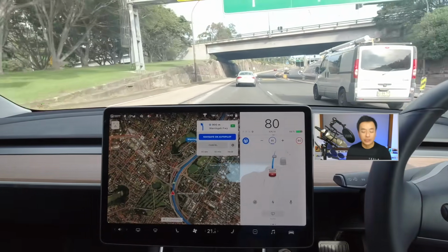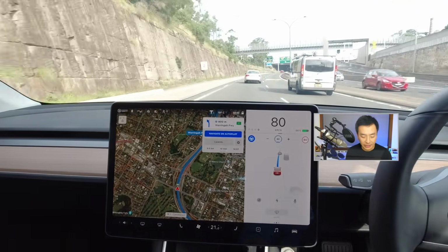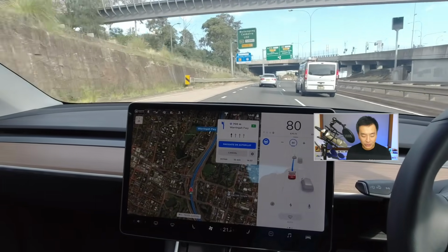Now this bit was very interesting because you've got to merge pretty quickly to the left to get onto the right part, otherwise you end up in the Sydney Harbour Tunnel. So I was very impressed when the car knew what to do.